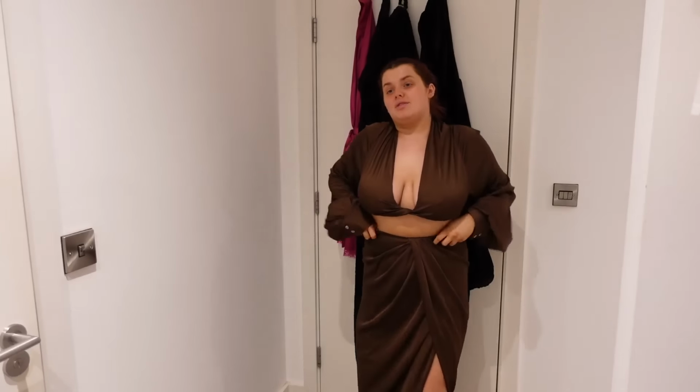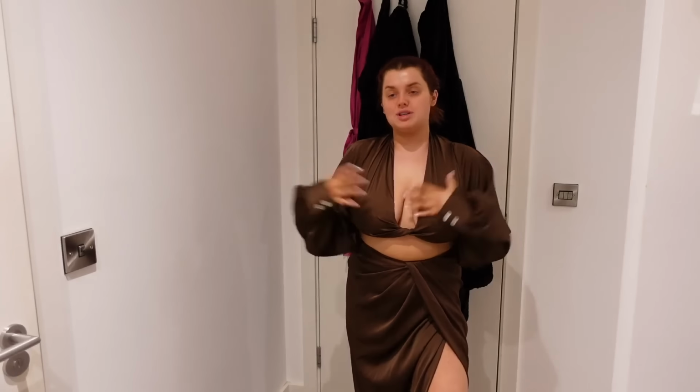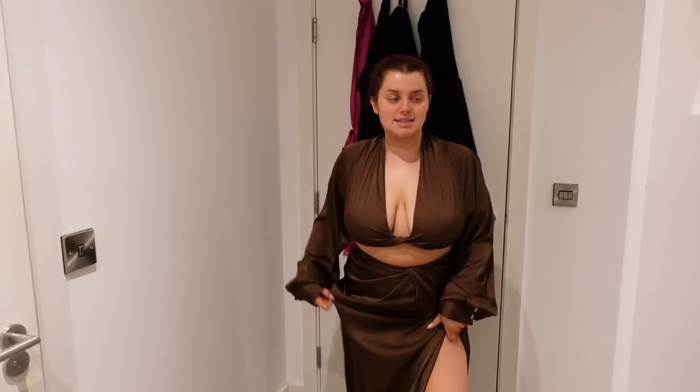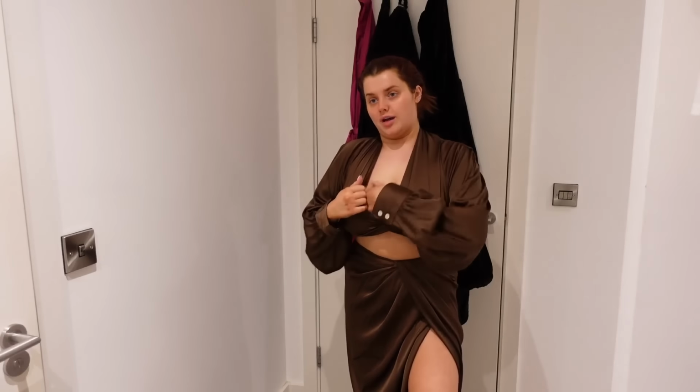Help me, okay? But let me go through the options. Okay, this is a bit of a rogue choice. And now I'm thinking this does just look like I'm going to Greece, but it's because my friend Poppy is wearing a similar top, but she's wearing trousers and she's wearing it more like beige. So I didn't know if this was the vibe that we're going for.